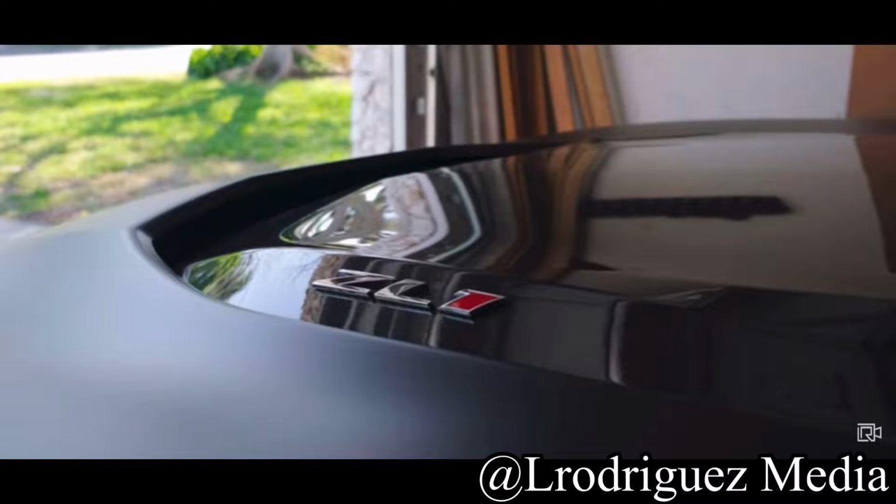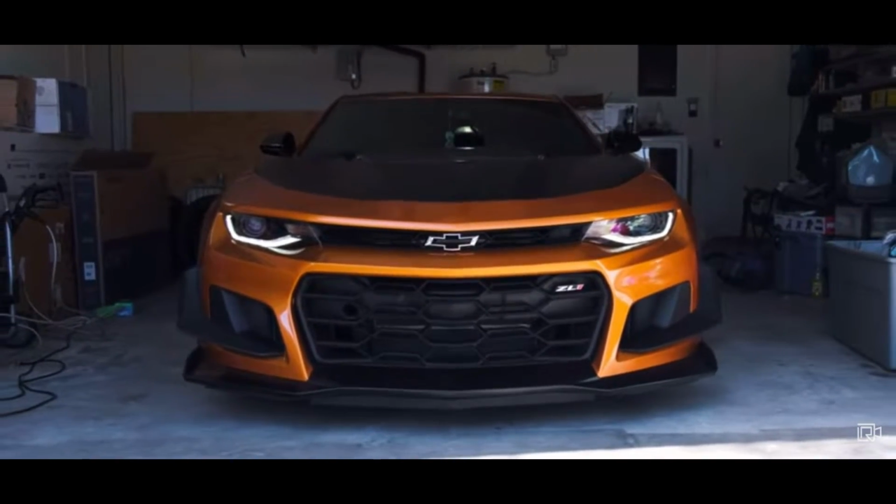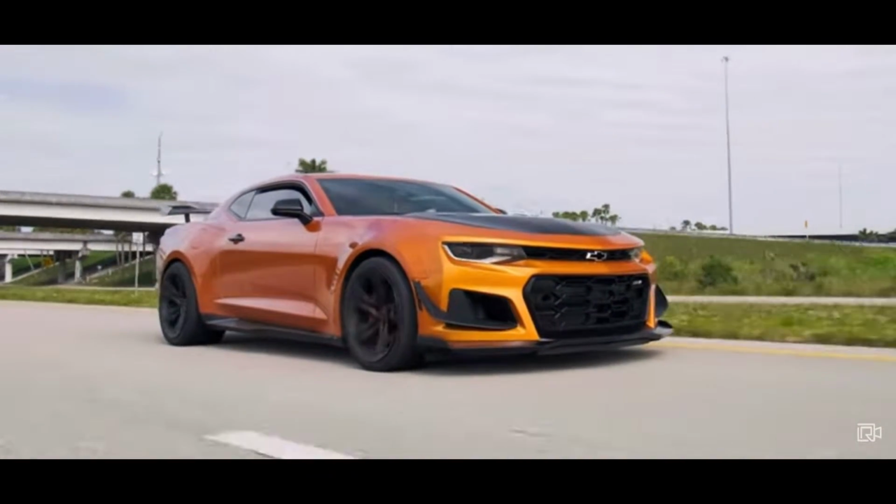Now we are into the modifying scene for these cars and what people usually do when pimping them out and tuning them. And the obvious one is a street build. They are a Camaro after all.